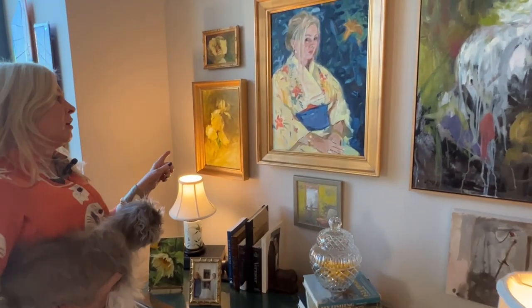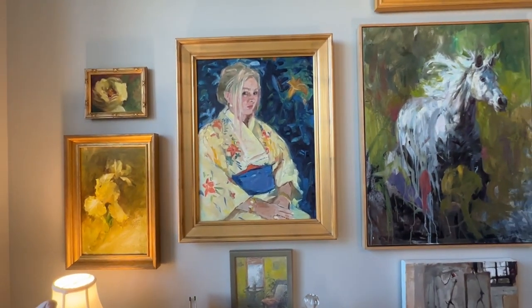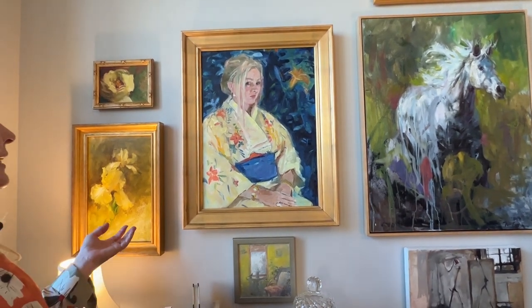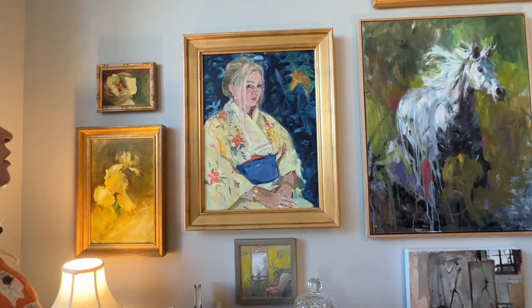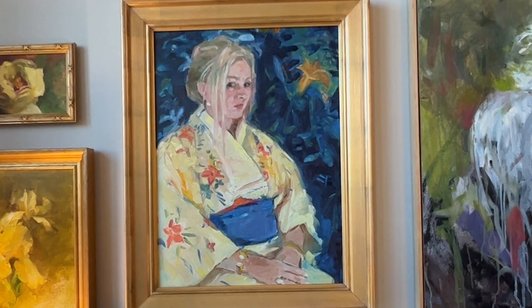And then we'll walk over here into the corner. This is a portrait of me, and I'll tell you the story. During the lockdown, portrait artists didn't have any models to paint. The groups weren't getting together. Karen LaValle, my studio mate, loves to paint portraits, and I was available. So we sat in the studio. I brought in a kimono that my sister-in-law brought back from Japan, put it on. She painted. We had the best time.